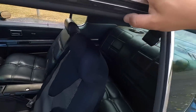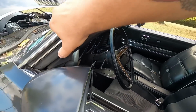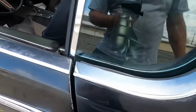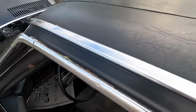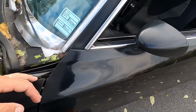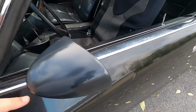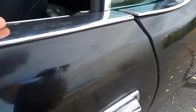This side, weather stripping's crumbly, just like the passenger side. A little bit better on this one, but still, I just replaced it all. The kit's not very much. Mirror's got some spot, a little hazy on the edges. Spot there.